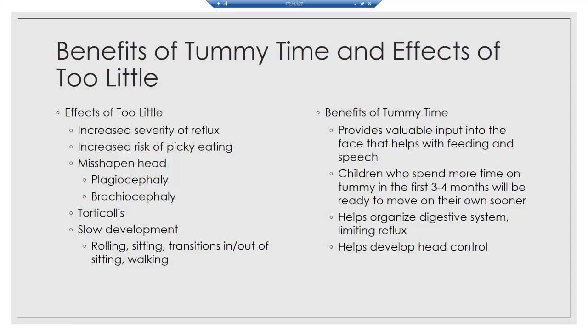With tummy time, you're providing valuable input, as the slide says, into the face that helps with feeding and speech. Children who spend more time on their tummy in the first 3 to 4 months will be ready to move on their own sooner. It also helps to organize the digestive system, limiting reflux, because it helps the organization and strengthening of the sphincter at the bottom of the esophagus as the rib cage comes down and puts pressure on the area. Just lying on your back is in general a much more passive position than on your side or your stomach.